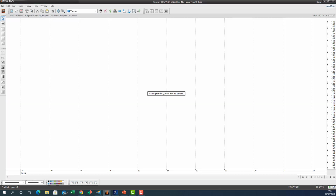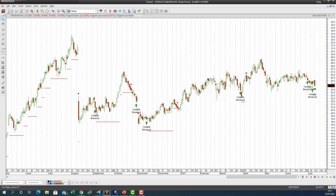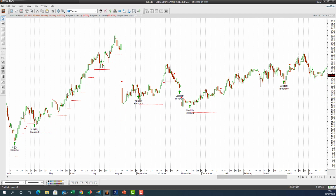One span is the next one. It's 2 days into a trade. You can see a huge move, captures some fantastic moves. Incidentally, look at this fantastic move back here in April. Major market reversal, plus a volatility breakout, and you rode that trade up all the way from what was the entry point there. The open was 11.19 all the way to 30, 30, etc. So fantastic trade. You can see really, really good trades.